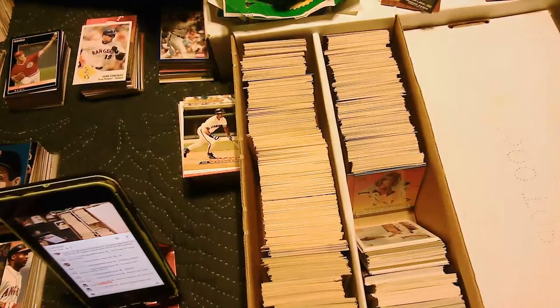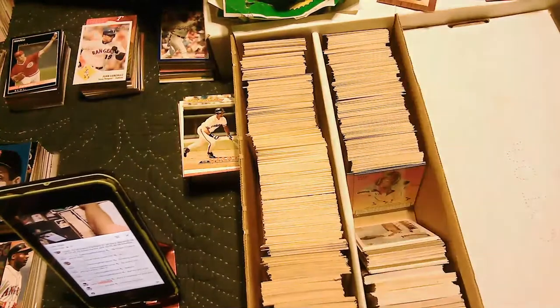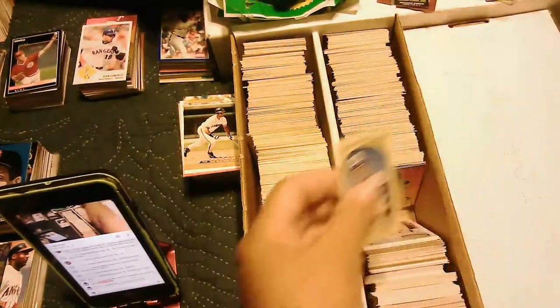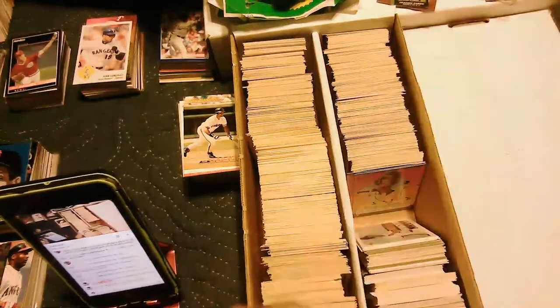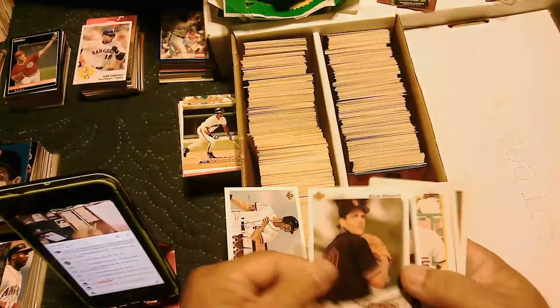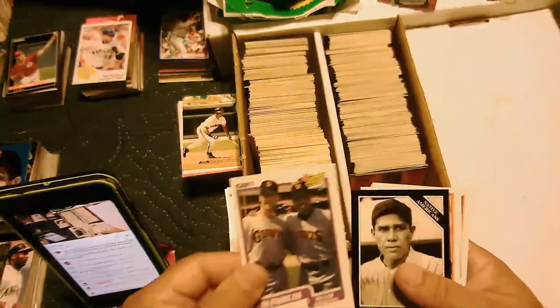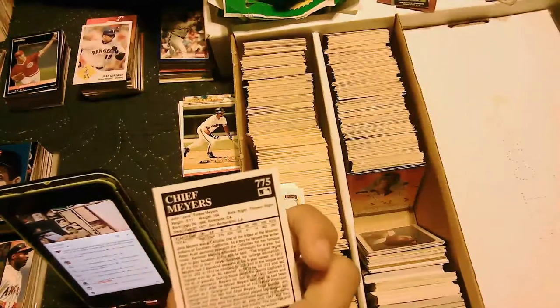That mini Gypsy Queen card. What about the mini Gypsy Queen? Oh, the one with the printing thing on. Yeah, I don't know what happened there. I'll have to get a magnifying glass and actually check it. It's not like it's an error card. I do have some. Oh, there's another Will Clark. I do have another Will Clark. Ooh, I've been working on this set here, guys.